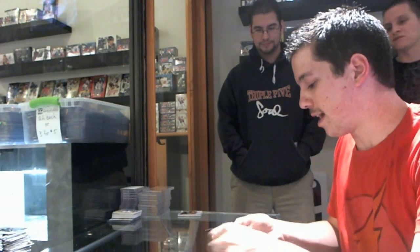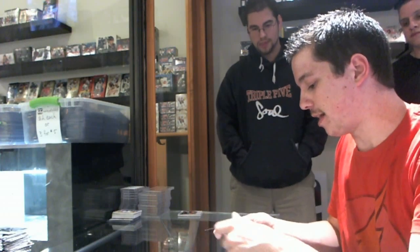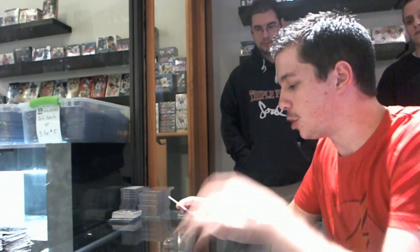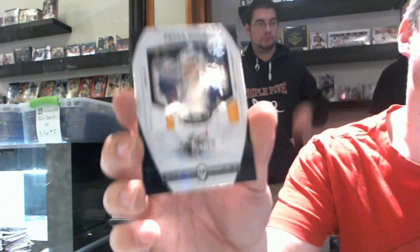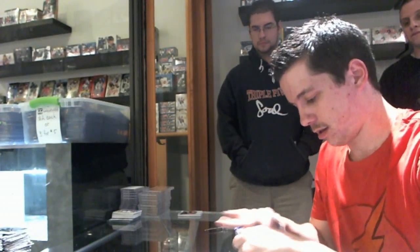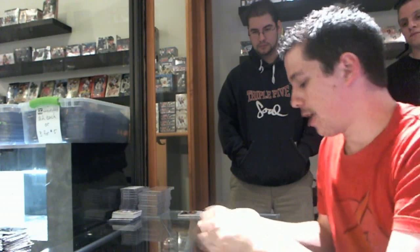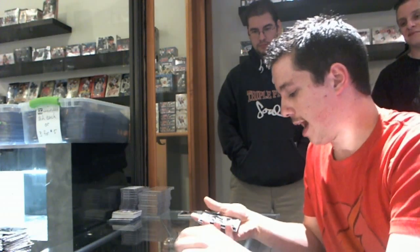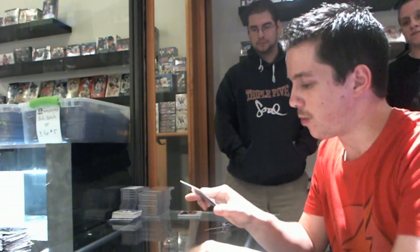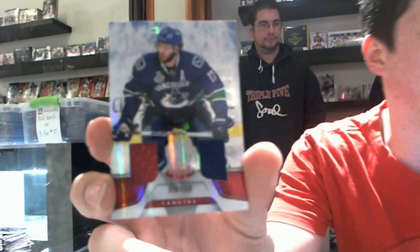So, Shane Doan for the Coyotes, Glenn Cross for the Flames, Ted B for the Devils, Giordano for the Flames, and St. Louis for the Lightning. And we got a masked marbles dual jersey prime, number 7 of 25, for the Nashville Predators, Pekka Rinne. All right, Eric Staal for the Canes, Alex Ovechkin for the Capitals, Brendan Shanahan for the Blues, Luke Shen for the Leafs, and Ilya Bryzgalov for the Flyers. And we got a mirror red dual jersey number 150 for the Vancouver Canucks, Ryan Kesler.